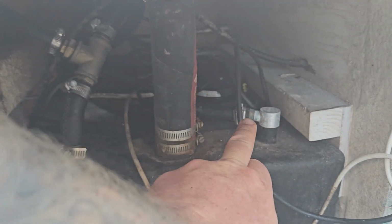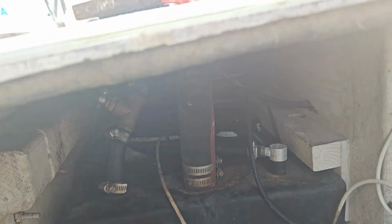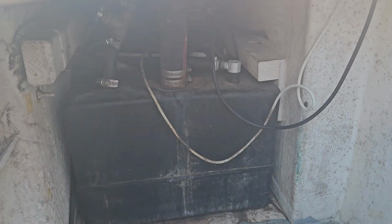This one gave me a bit of a hassle on the other tank, and this one also I ended up having to cut a bit, but once those are off, the tank just slides out. Yeah, alright, well, that's what I'll be up to.